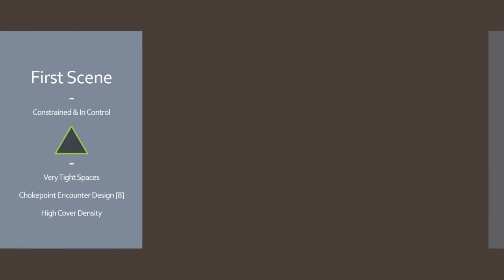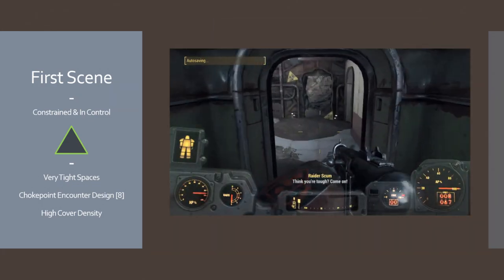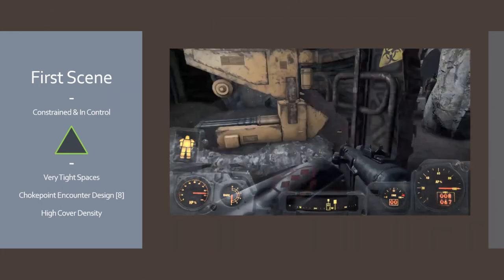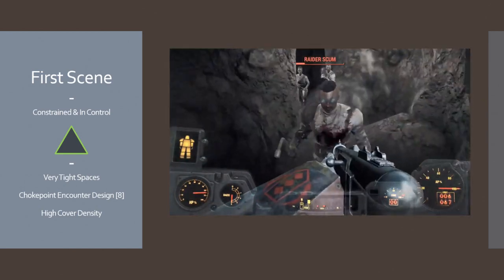So I'll just skip forward to the final part of the last scene. This is a distinct segment, so the player knows that they're progressing through a new area. It's actually caves. And it's very tight spaces. In fact, at this point, I changed the encounter design to be a hallway. That's normally a big no-no for shooters. Hallway shooters is like the worst thing.